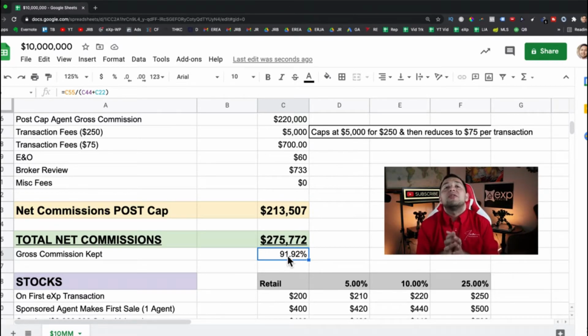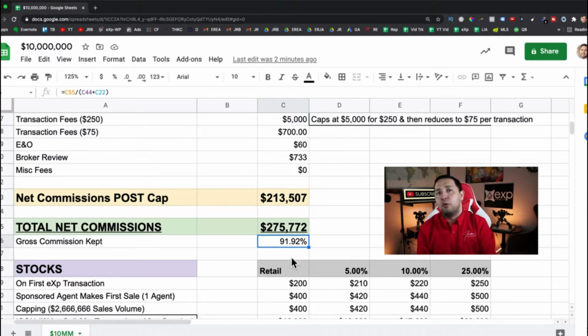So that's why it's important that you understand what capping means. If you're a new real estate agent, it's important that you ask your broker, when do you cap? Because if you stay at an 80-20 split forever in your entire brokerage tenure, there's no way that it can ever go above 80%. But you see here with the $10 million production, you're at 92% for all intents and purposes, give or take 0.08%. You're at 92%, and you started with 80-20.